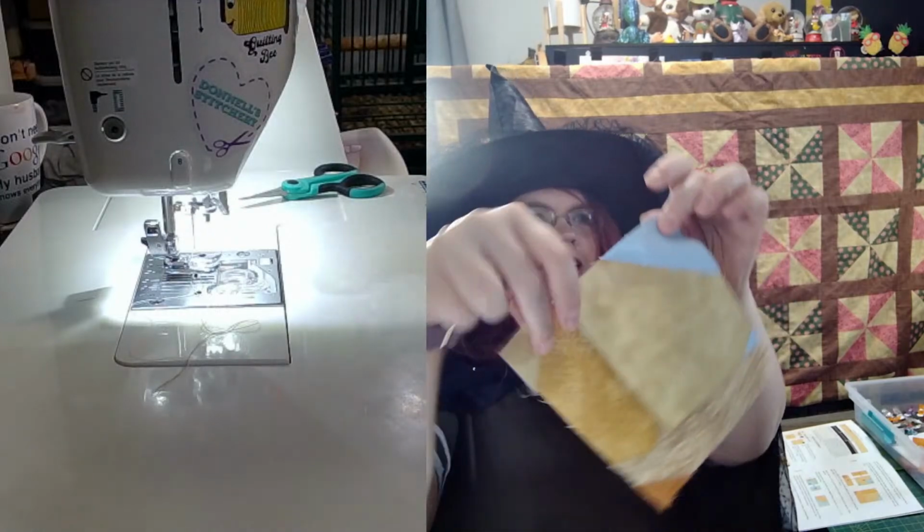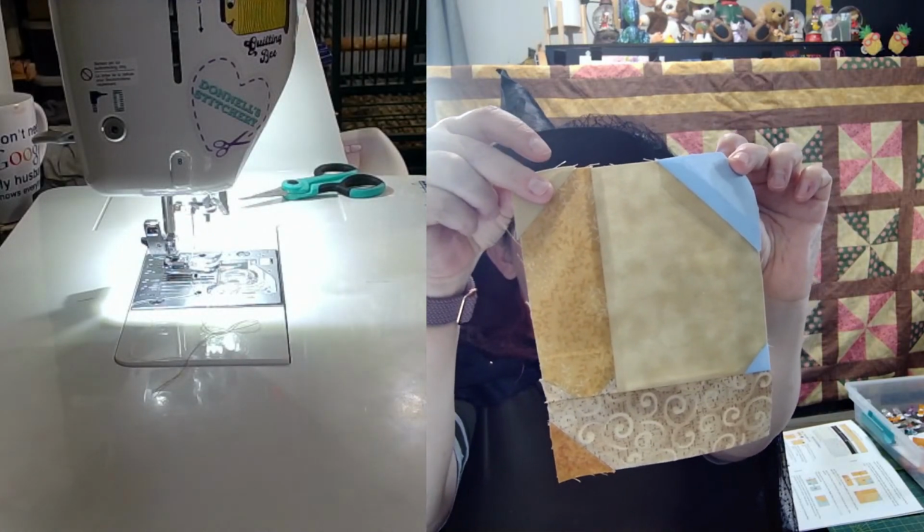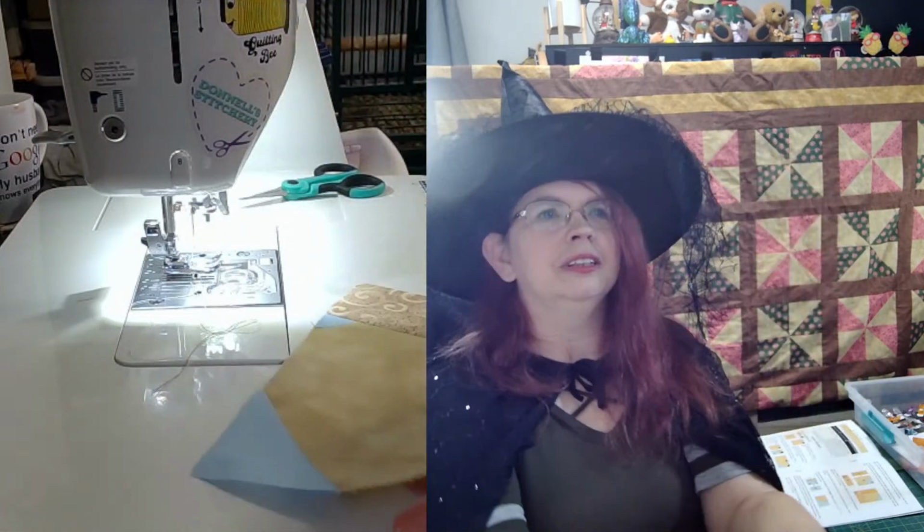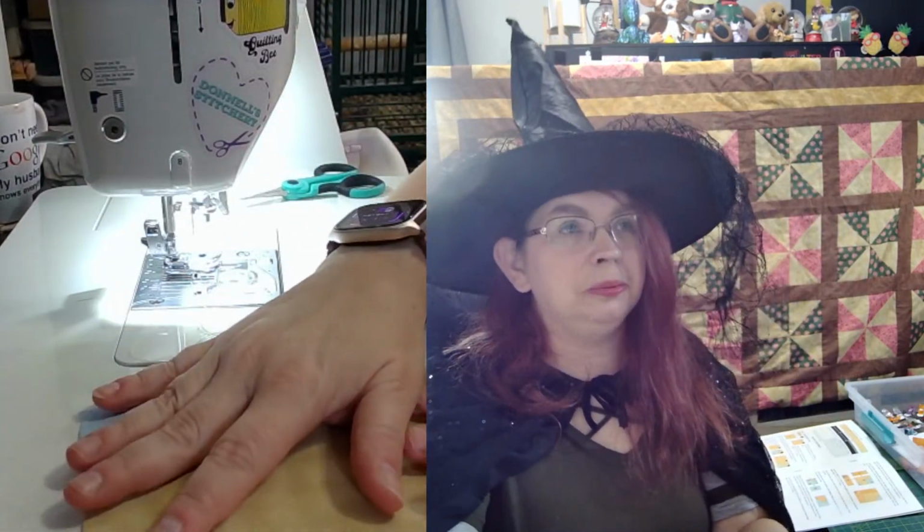Ah, look at this, guys. I got my Pooh Bear body and a front leg. Isn't that going to be so cute? I'm loving how this is coming out, and it's super scrappy too. So this can be fun.